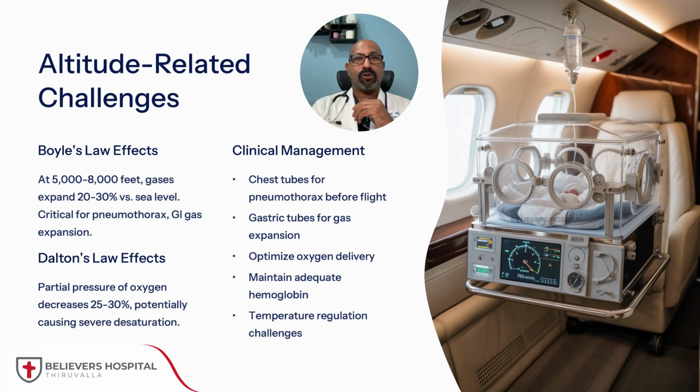Boyle's law also explains that gases expand with lower pressure by around 20 to 30% at typical flight altitudes. This risks complications such as pneumothorax and gastric distension. Hence, chest tubes and gastric vents must be in place for at-risk infants before takeoff.